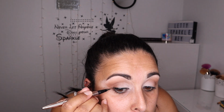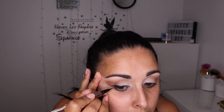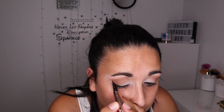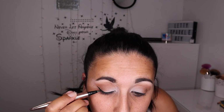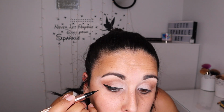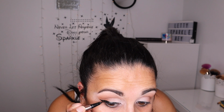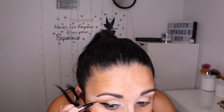I'm just going to try. Pull the eye up a little bit. Yeah, no, it's not straight at all. I will be able to fix that though. So I'm just going to go in across to meet it there. This bit up here is not perfect, but we are going to smoke the eyeliner out a little bit anyway, so it's not overly important. I'm going to clean that up anyway, so it should be okay.